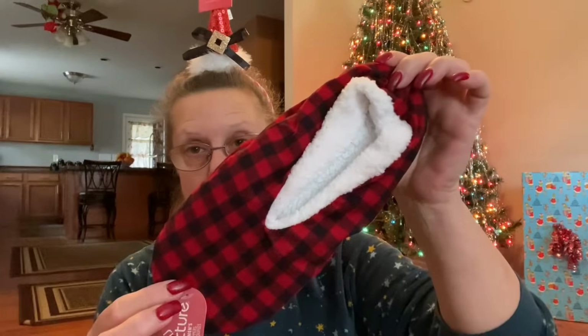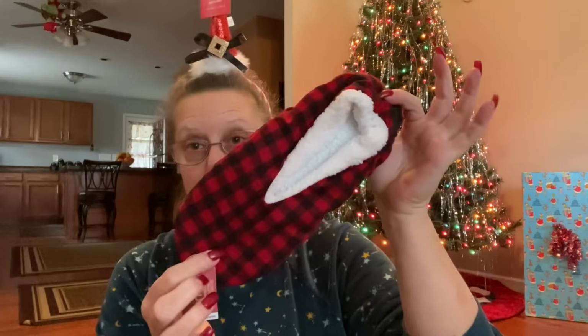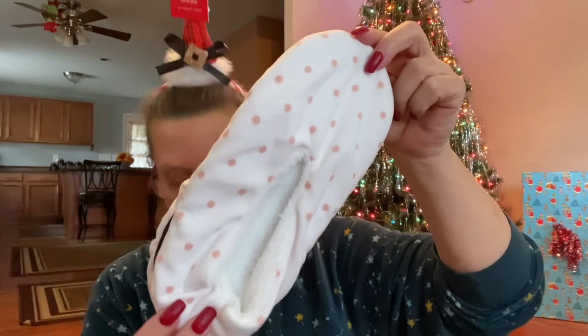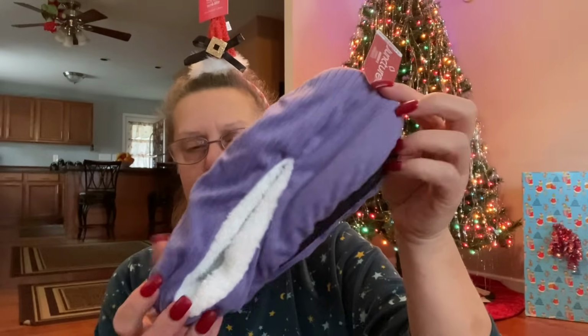So I found this color. Here's the grippers that I'm talking about on the bottom. So perfect for Christmas, right? Found those. Then I found these white with pink polka dots. And then I saw these purple and I flipped. It was the only purple on the rack and I grabbed it. I was like, oh my gosh, I have to have them. They're purple. I have to have them. So I grabbed those too. And they're nice. I have probably about 7 pairs now and I love them. I switch them out. I throw them in the washing machine. I don't put them in the dryer. They work great for me.